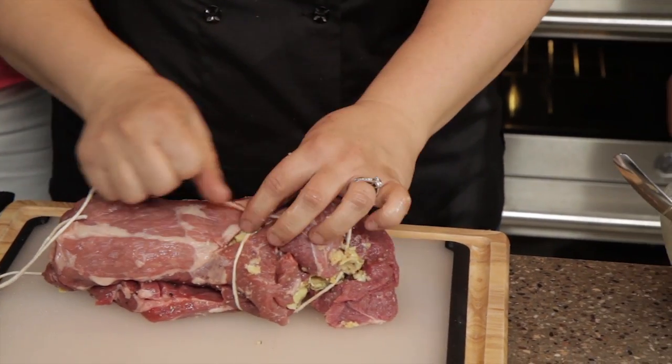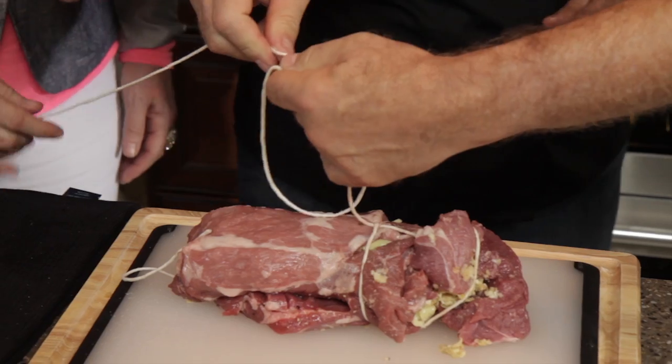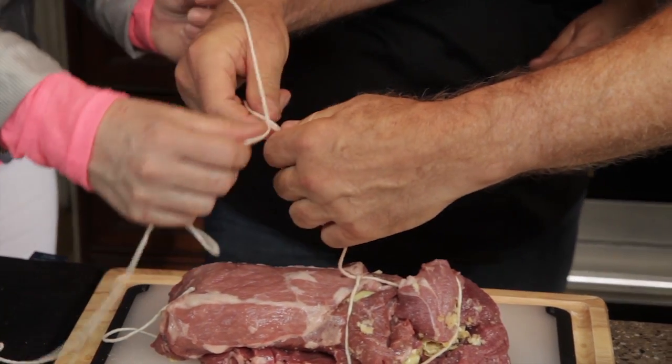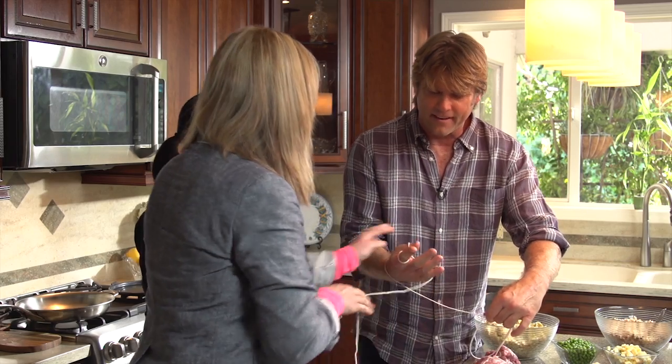And you're just gonna tighten it all the way down. So take a loop, right? Like this. And then come back this way. Over here. You're not tying the post up. So you go this way. Okay, just loop it through. It's my first experience tying a lamb.